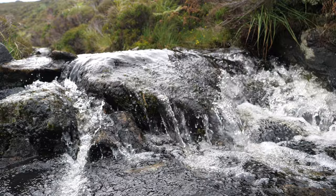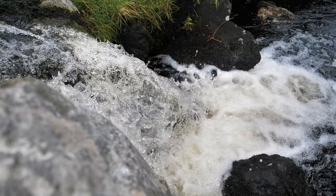Some really nice wee waterfalls as we head up the higher ground towards the Corrie Lakes, and this is the river dropping down steeply. Beautifully peaceful up here. Not a sound except for the gurgle of water as the river leaves the head of the loch.